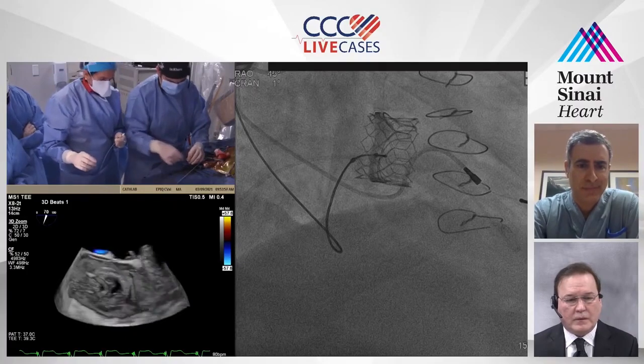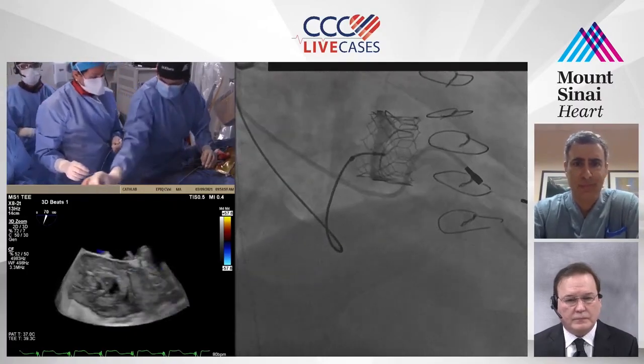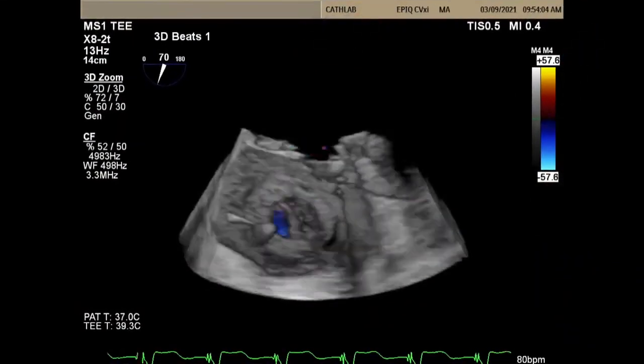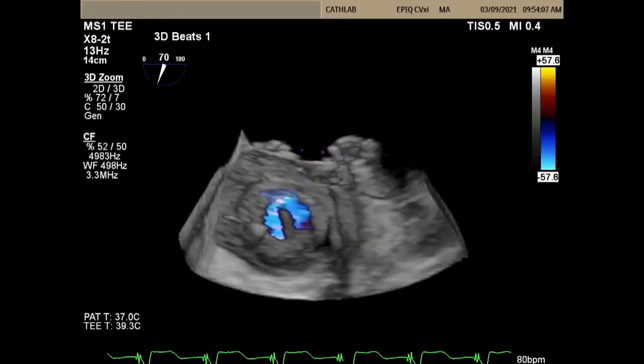Yeah, very good. We can show the main echo. Put an echo on the main screen, please. Mean gradient of 2. No PVL, no TR.